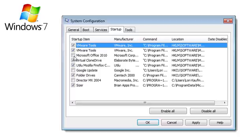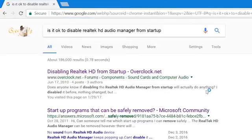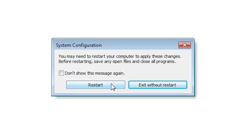Do this for as many applications as you see fit, and think logically. Do you really need Skype or Spotify to start every time you boot your computer? Probably not. If you're on the fence about disabling something you don't recognize, Google what it does and decide for yourself. Click OK once you're satisfied with your selection and restart your system for the changes to take effect, or click Exit without restart if you're not ready to reboot.